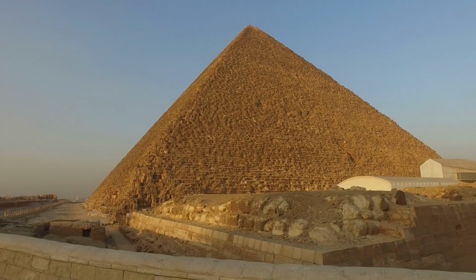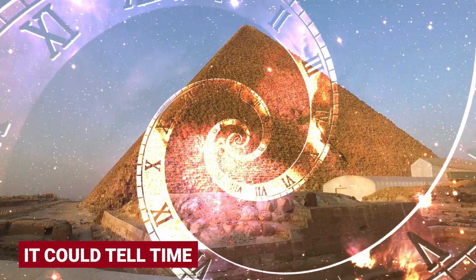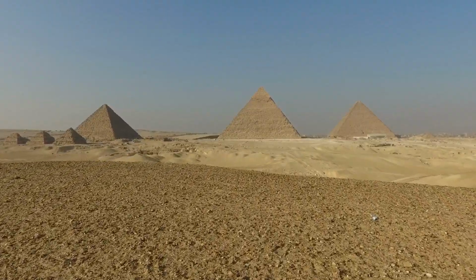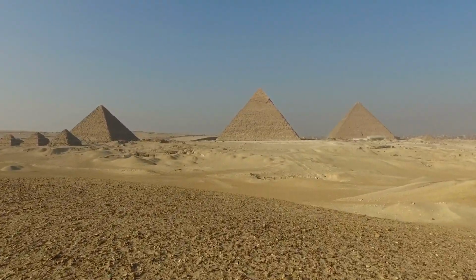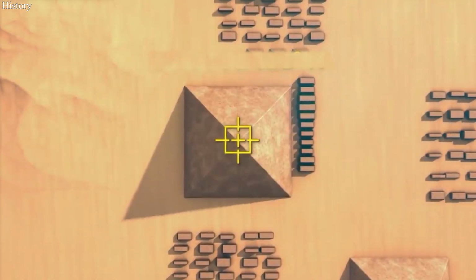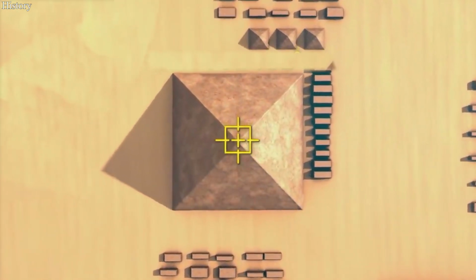Did you know that the Great Pyramid of Giza was more than just a monument? It could tell time. I'm sure you did not know that. But the way it worked was pretty simple, but also pretty clever. You see, the pyramid was designed in a way that the sun's rays would shine down a certain passage at a specific time of day depending on the season.